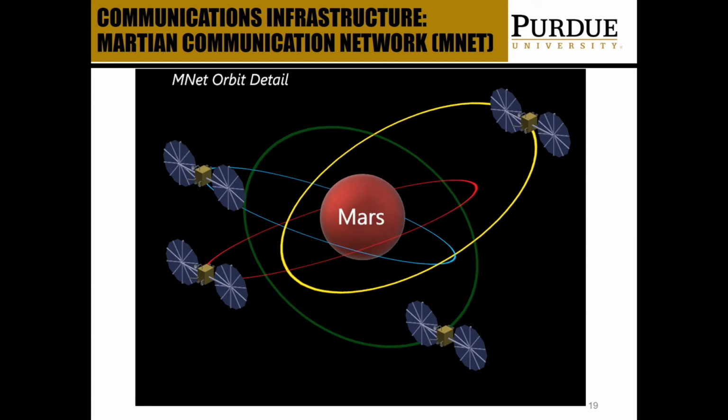Additionally, we also installed the Martian Communications Network, which consists of 4 satellites in a DREAM configuration that orbit Mars. These satellites have the capability of covering the entire surface of Mars at once. They can also communicate with one another to relay data that can be downlinked to the only ground station, which is located in the city.